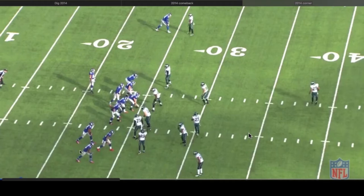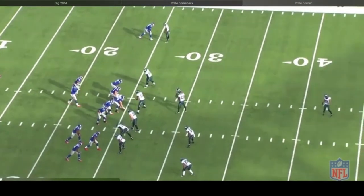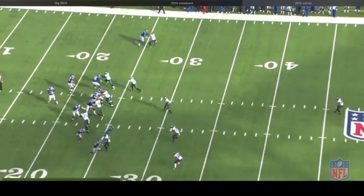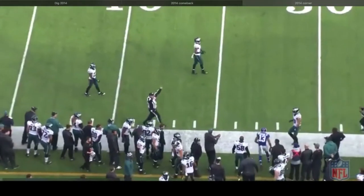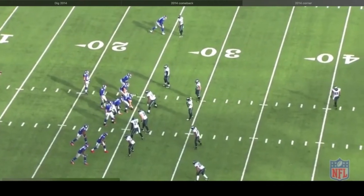Now we have Odell at the bottom of your screen right here. He's going to run the corner route out of a bunch set, trips bunch. I'm gonna let the live action go. Corner route. Good throw by Eli. Way to go up and get the ball. But let's see the nuance of this route.